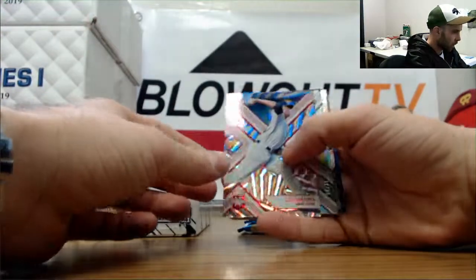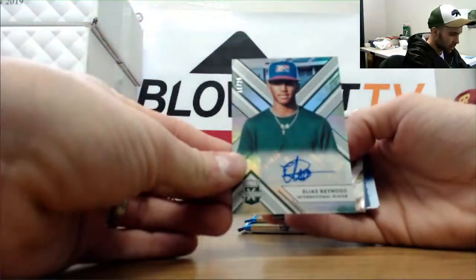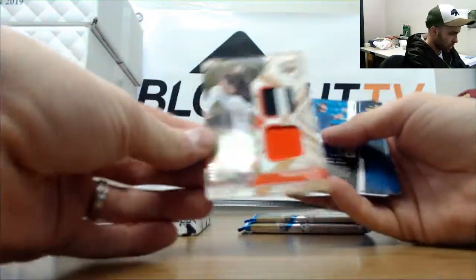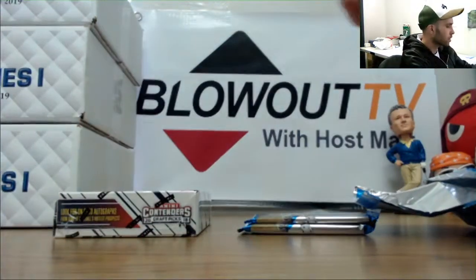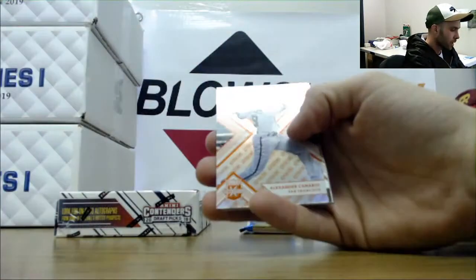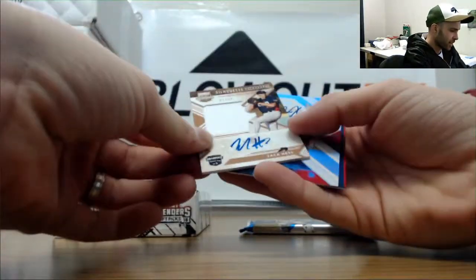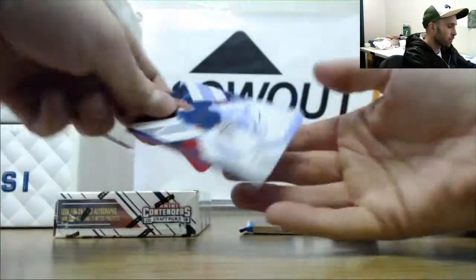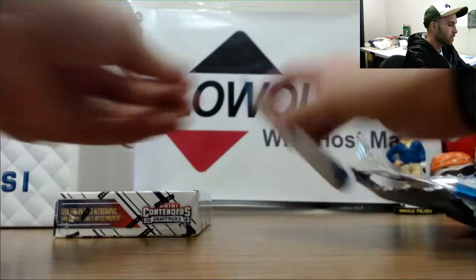Luis Medina to 150. Numbered 11 of 25. Elias Reynoso. Dual patch. Tyler Kolick to 99. And there's a Bo Bichette chrome in there. Alexander Canario to 100. Followed by a Zach Hess silhouette jersey autograph, number 249. Griffin Conine, base autograph. Base.